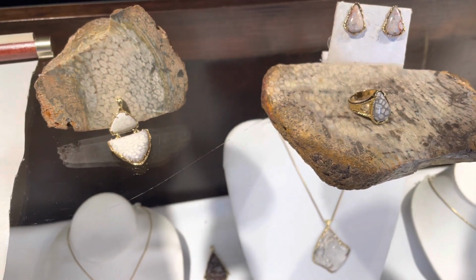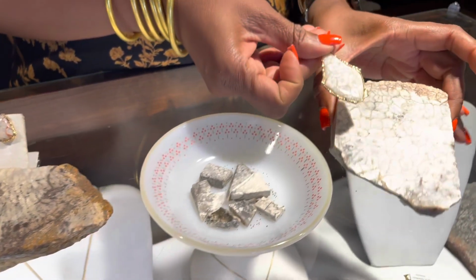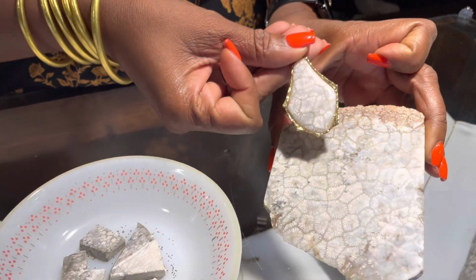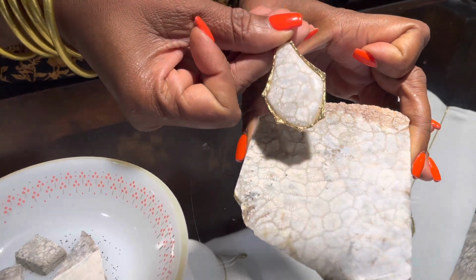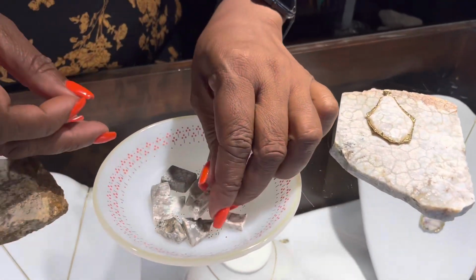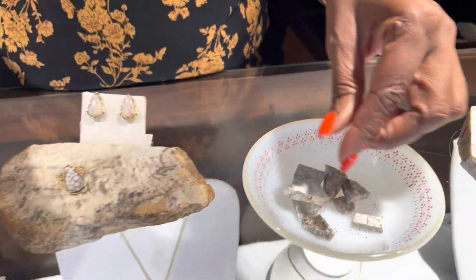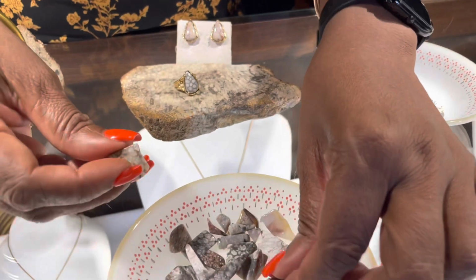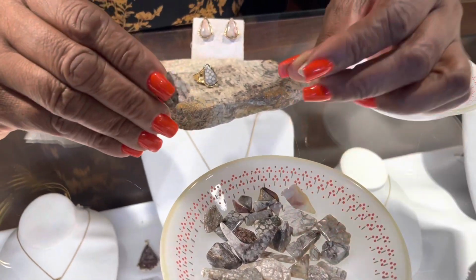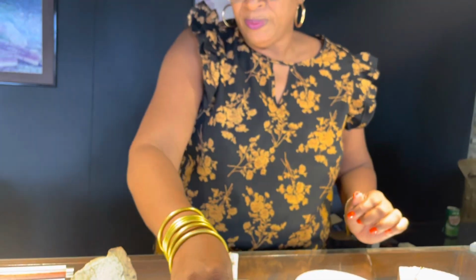This is a prime example of cotton polished. This is the exact replica from rock to finished pendant. Here is the unpolished rock, unpolished stone, and this is the polished stone. You can make these into pendants and try a little experiment on your own.